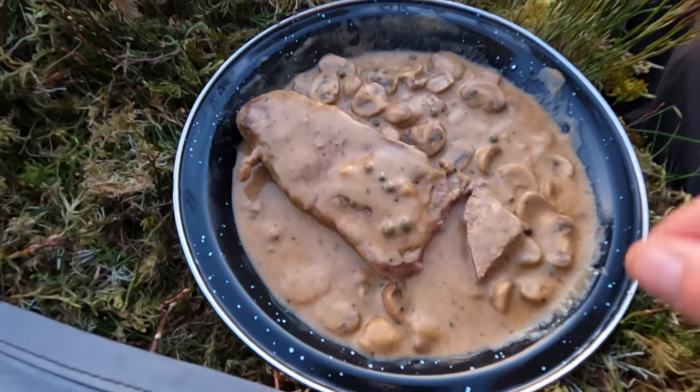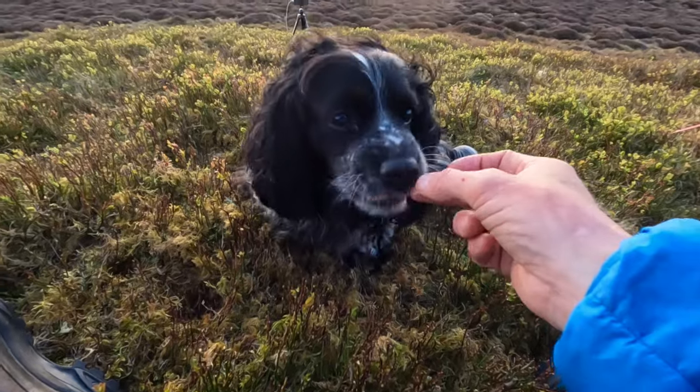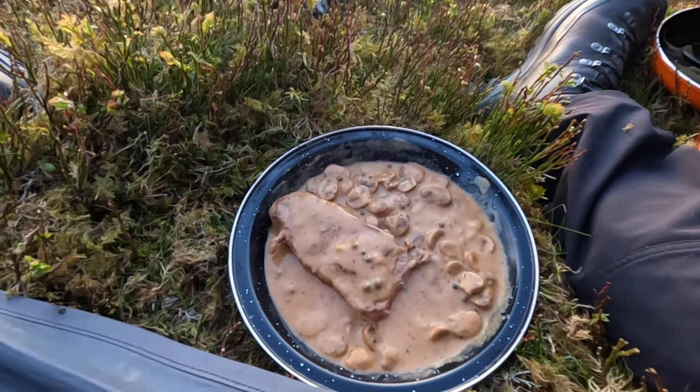Well, I've got to say, that steak is cooked to perfection. Well, I did promise George a piece, so there you go. One of my favourite camper meals, that is. Really tasty. Yeah, that was a really tasty steak which I cooked there. It's probably one of my favourite camping meals. It's pretty quick and easy to do, and it's pretty filling as well.